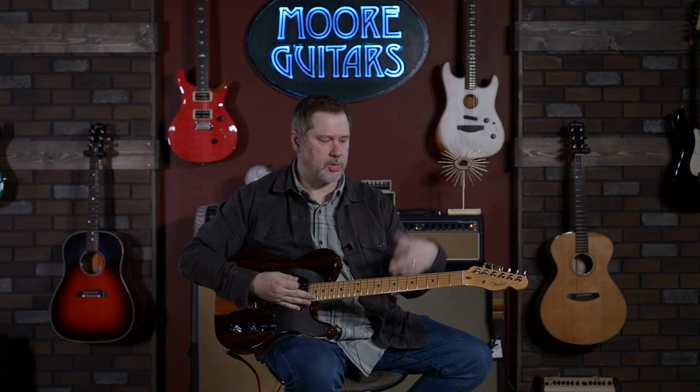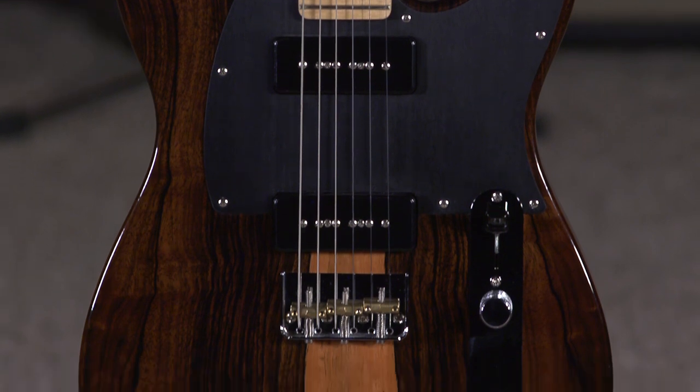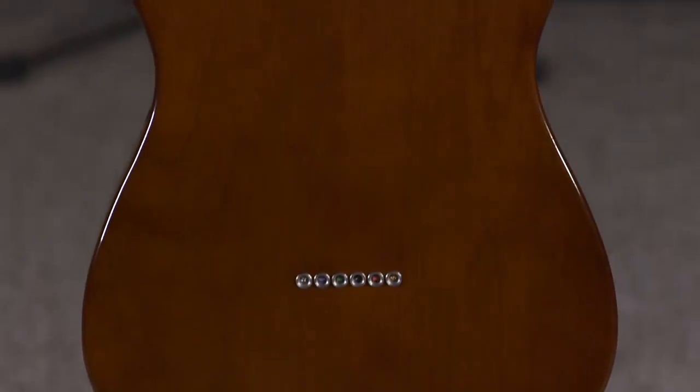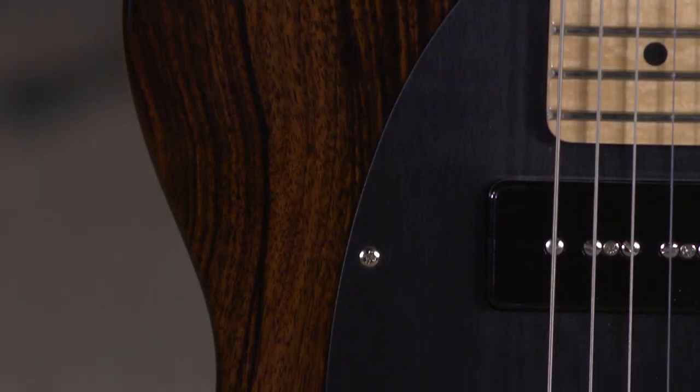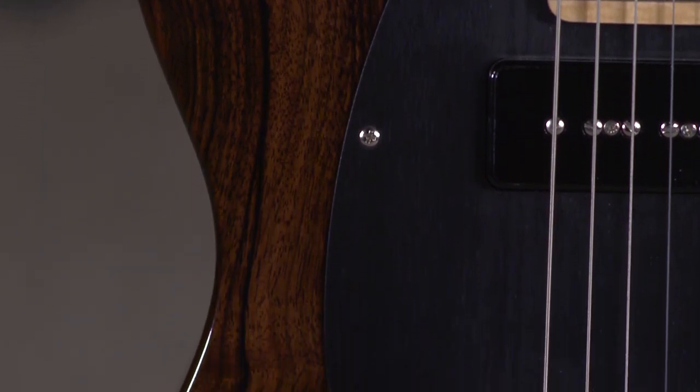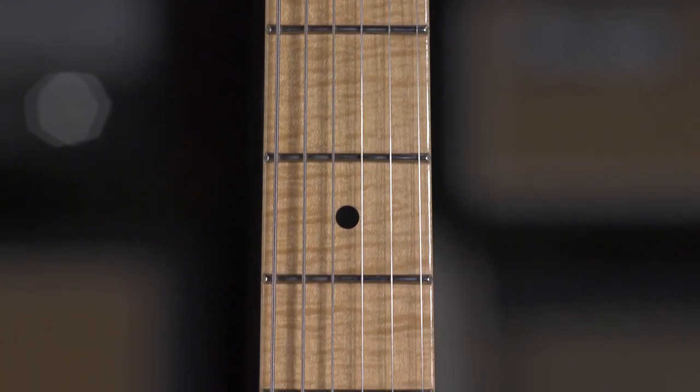So this was a 2017 limited model. This is Malaysian Blackwood. As you can see, it's pretty neat looking. This is in flawless condition. I don't know who had it before, but they didn't put a whole lot of playtime on it. We'll get some videos. The neck has a beautiful flame to it. It's a really cool guitar.